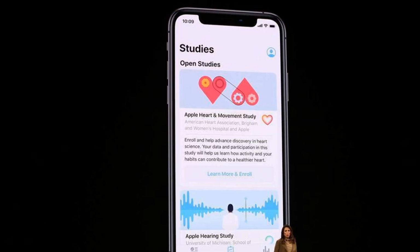Apple Research app arrives on iPhone and Apple Watch with 3 opt-in health studies. Apple in September announced its plans for a research app that would allow US consumers to participate in health studies from their Apple devices. Today, that app has gone live for both iPhone and Apple Watch for customers in the US. From the new app, Apple Research, users can currently opt to participate in 3 health studies, including a women's health study, hearing study, and a heart and movement study.